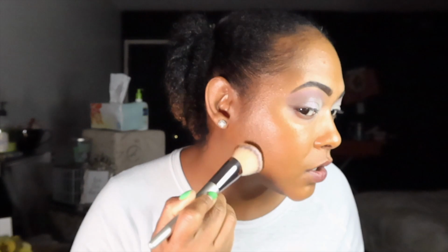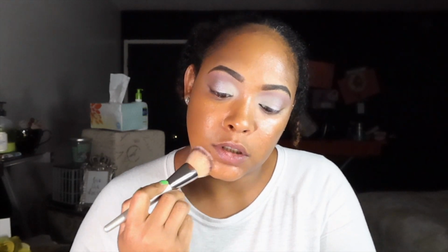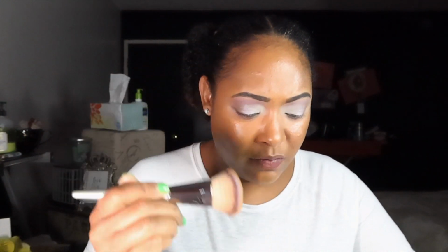Do half of the face so you guys can kind of see the difference. Obviously, I put that luminizer under it, so it's going to give it a different effect. But this is supposed to be more of a natural glow finish. So I like that. Like I said, I am combination skin. Especially right now, though, I'm really dry in this winter time.